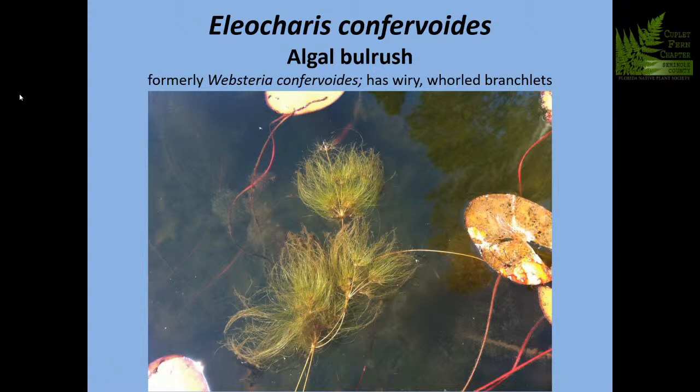But this is called algal bulrush, which is kind of a funny name, but it used to be called Websteria confervoides. So it has these long stems, and then at the end, there are these series of whorls of branches. So they appear like puffballs in the water. And you guys do have this plant in your area. I don't know if this photo was from the Ocala National Forest or somewhere else, but it definitely occurs in that area.